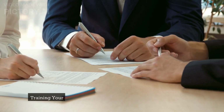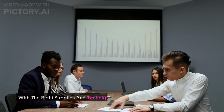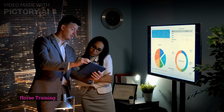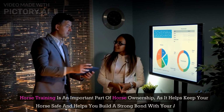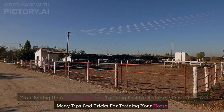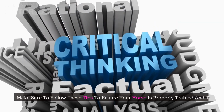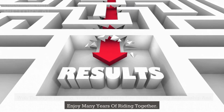Conclusion. Training your horse can seem intimidating, but it doesn't have to be. With the right supplies and techniques, you can easily teach your horse basic commands and behaviors. Horse training is an important part of horse ownership, as it helps keep your horse safe and helps you build a strong bond with your animal. From setting up a training routine to using positive reinforcement, there are many tips and tricks for training your horse. Make sure to follow these tips to ensure your horse is properly trained and to keep you both safe. With the right training, you and your horse can have a strong relationship and enjoy many years of riding together.